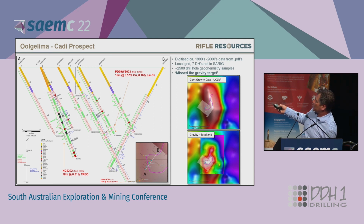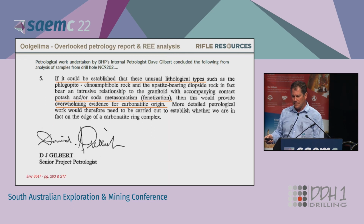And you can see this hole here, 9202, was probably the most anomalous hole with mineralisation. We've also got this hole here, 16 metres at 0.57. The bottom 4 metres were over 1% and it ended in mineralisation. So we feel that there's quite a bit of upside considering that this drilling here is really off to the edge of the gravity target, and potentially there's plenty of opportunity to test more in there.